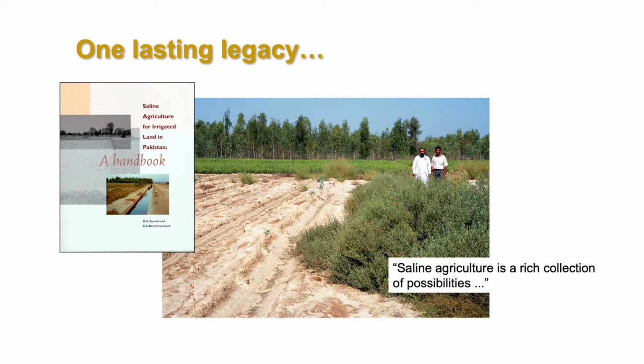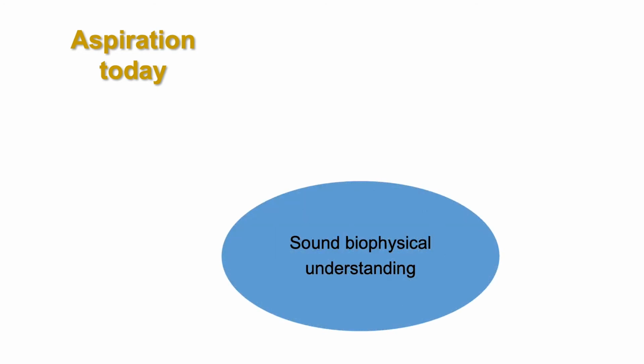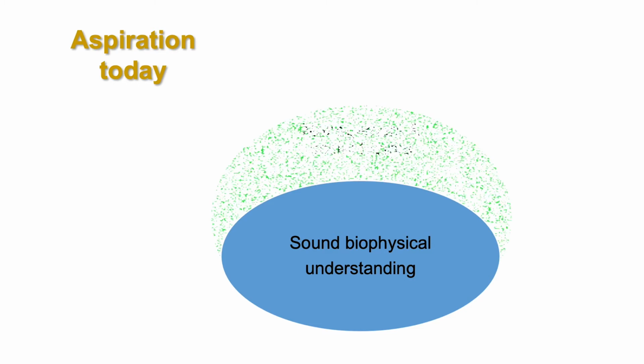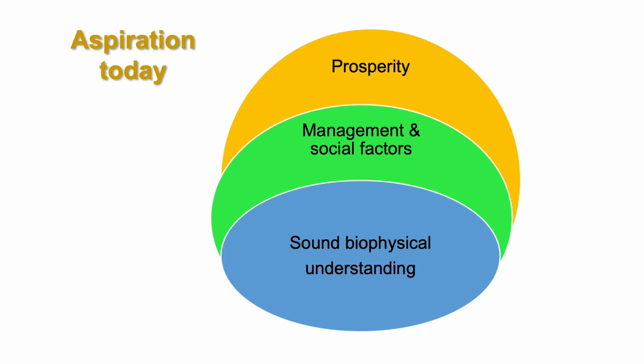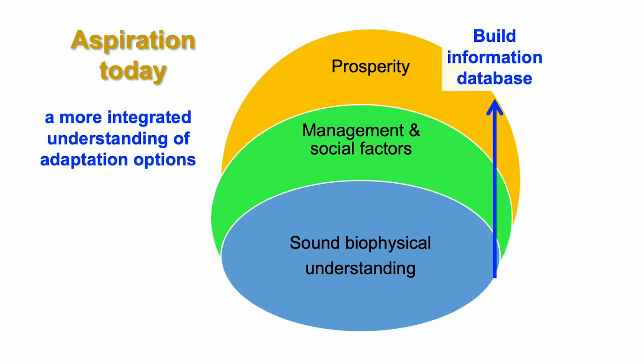Absolutely true. So I think our aspiration today is that we develop a biophysical understanding of the principles of saline agriculture. We overlay those with the management and social factors and all of this leads to prosperity. We want to build an information database that leads to a more integrated understanding of adaptation options.